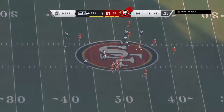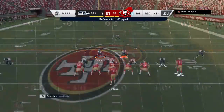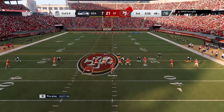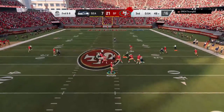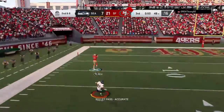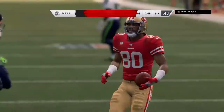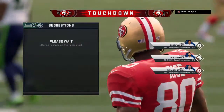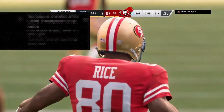2 yards on the carry there. It'll be 2nd down. The last run good for 2. Here's 2nd and 8. He sets to fire deep. And the defense loses him. It's complete. Touchdown, 49ers. A big play there.